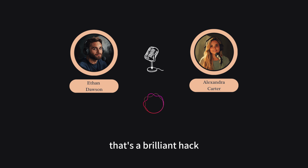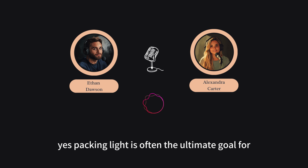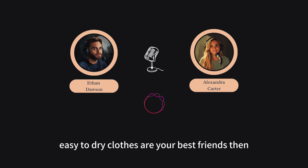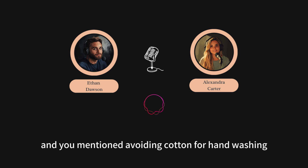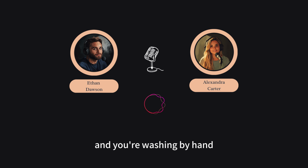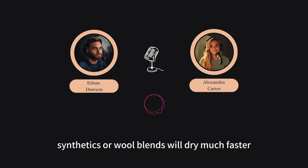That's a brilliant hack. So capsule thinking, versatility. What about just packing less overall? Packing smart and small, especially if laundry isn't an option. Yes, packing light is often the ultimate goal for easy travel. Lightweight, easy to dry clothes are your best friends then. And you mentioned avoiding cotton for hand washing. Yeah, if quick drying is the priority and you're washing by hand, 100% cotton holds a lot of water and takes ages to dry. Synthetics or wool blends will dry much faster.